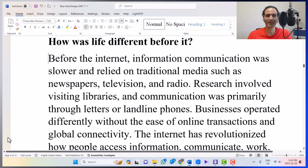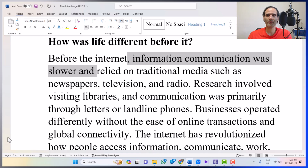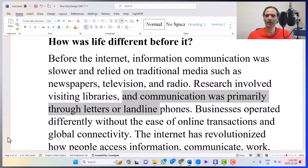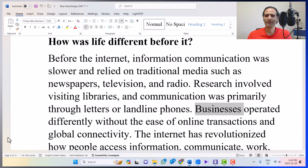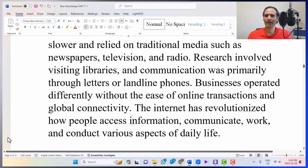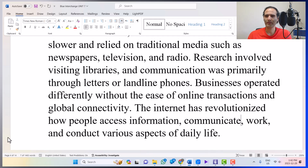Very much different, significantly different. Before the internet, information communication was slower and relied on traditional media such as newspapers, television, and radio. Research involved visiting libraries, and communication was primarily through letters or landline phones. Business operated differently without the ease of online transactions and global connectivity. The internet has revolutionized how people access information, communicate, work, and conduct various aspects of daily life.